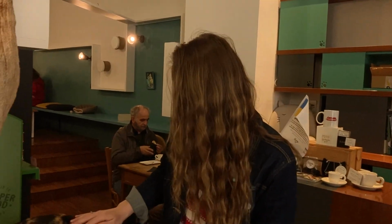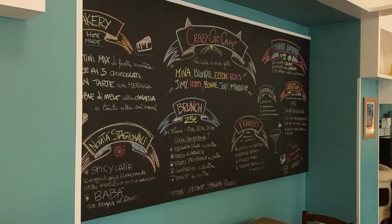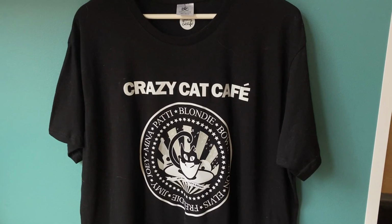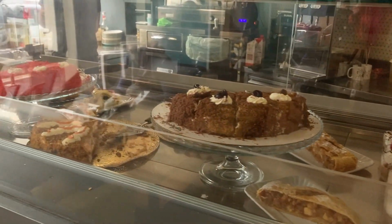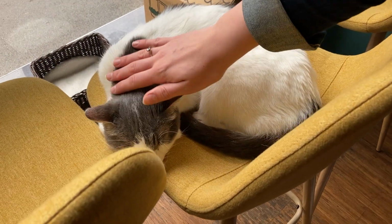So guys, this coffee shop in the center of Milan has all these cute cats living here, and you can come here for real cat therapy. Can you just imagine? It's probably the time for them to sleep because all of the cats here are sleeping now. Oh, look just how cute they are.